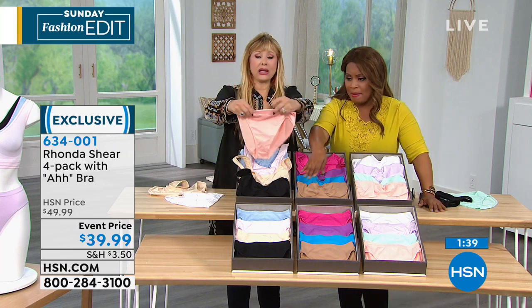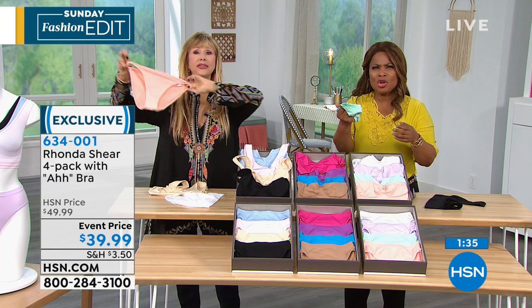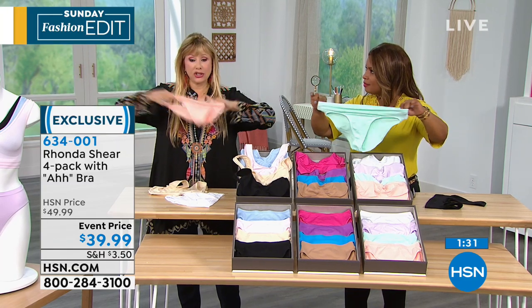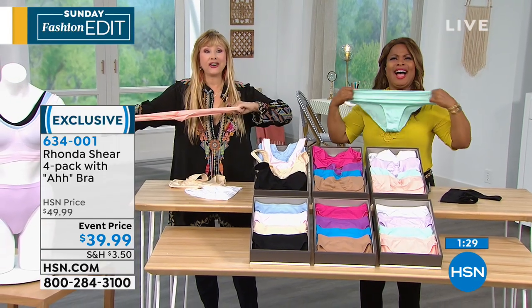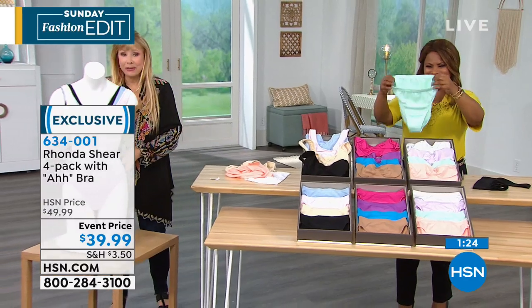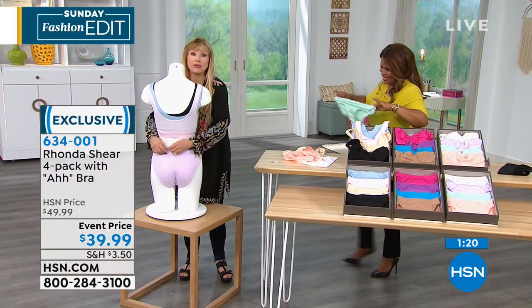And the panties are like putting on a hug. Tell me about the panties. Oh my gosh, girls. Oh, so light. This isn't just four-way stretch. This is all-way stretch. You could be a contortionist and they're going to stay in place. As a matter of fact, I should try to sell them to the circus with all the contortionists. They would love these. They wouldn't ride up.